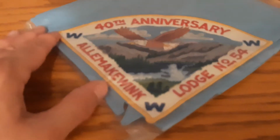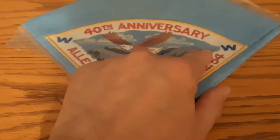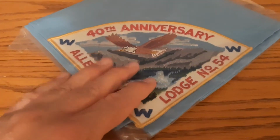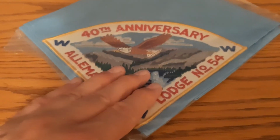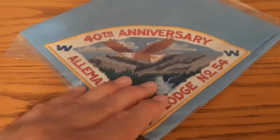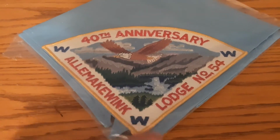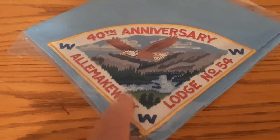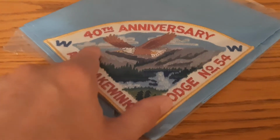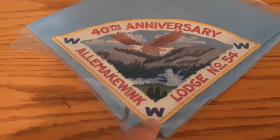Now this is Order of the Arrow, which was a special separate organization in Boy Scouts. This is the 40th anniversary. The only thing I did not like about this patch, it's a beautiful patch on a neckerchief, but they didn't put the year down. I wish they had done that, but I'm going to have to research when the 40th anniversary was. I think it was in the early 80s.